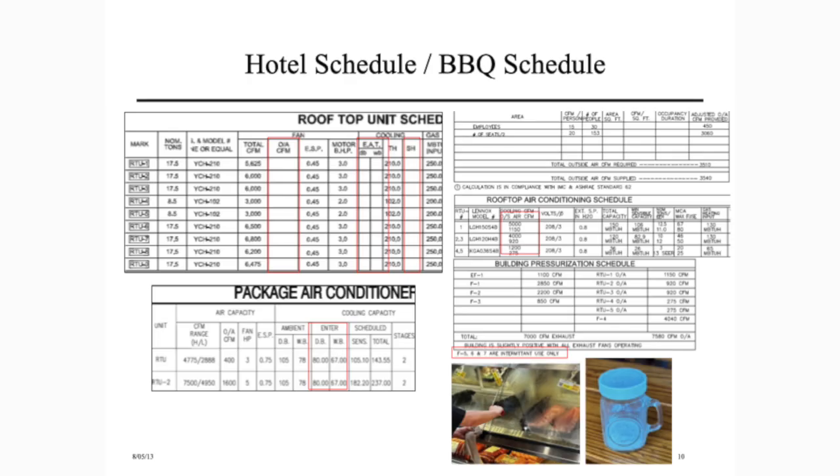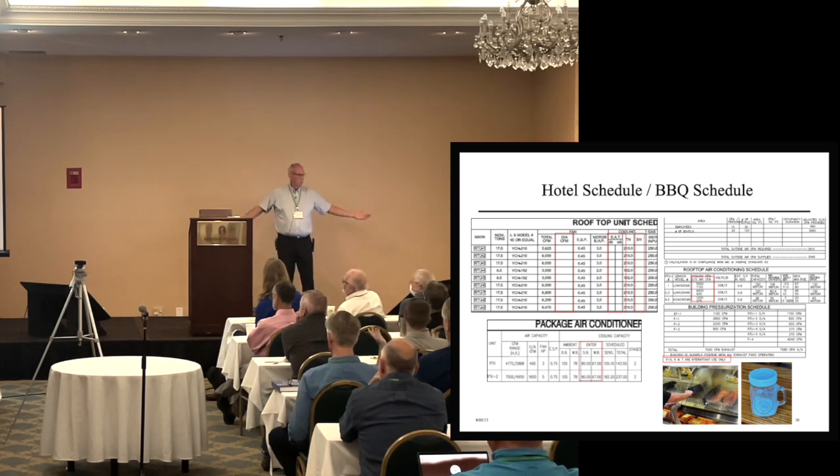Okay, so here are some examples. These are actual, right off the drawings, put right in my presentation. Top left one is a hotel. Okay, ballpark numbers. These are 20 ton, all the 210 model numbers, they're 20 ton air conditioners. How much outside air is he putting in his building? You don't know. He doesn't know.